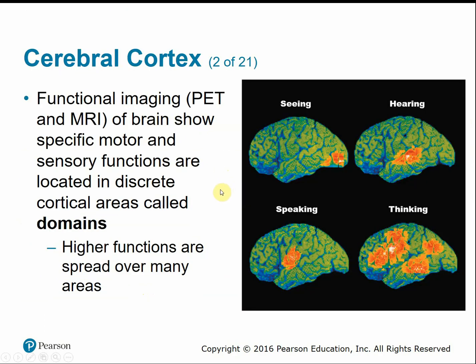So this figure is just showing how different sensory and motor functions are assigned to specific regions of the brain, sometimes called domains. Higher functions are spread over many areas. When you see something, you're always going to use this region of the brain. When you hear something, that information goes to this side of the brain. So these are discrete cortical areas for different motor and sensory functions.